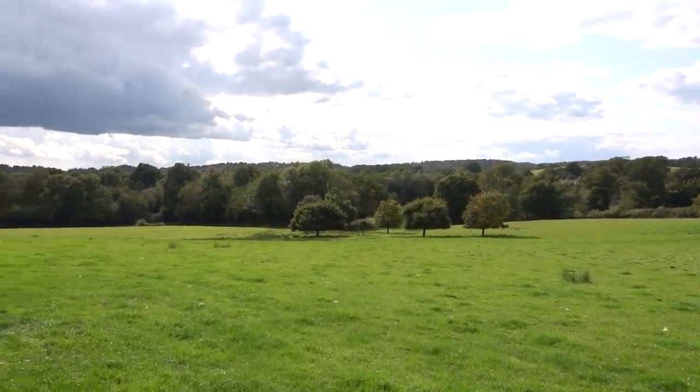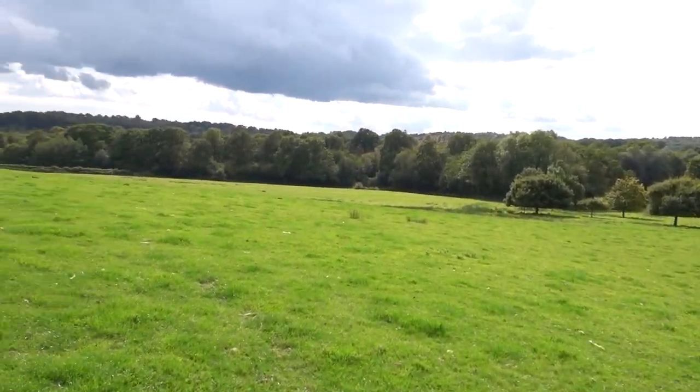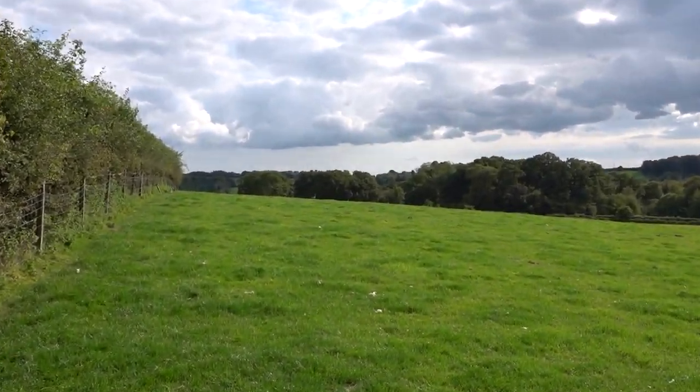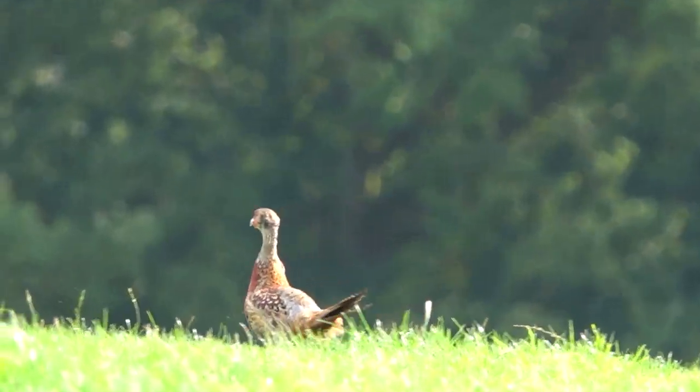The pheasants are in the hedgerow there. But suddenly, as you can hear, the wind has gone up. Oh, there's loads of pheasants. Watch them run. Run, run, run.